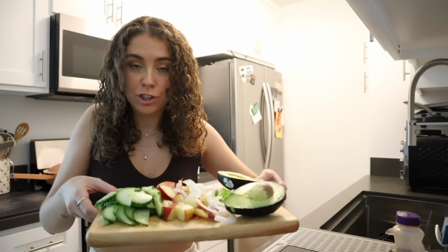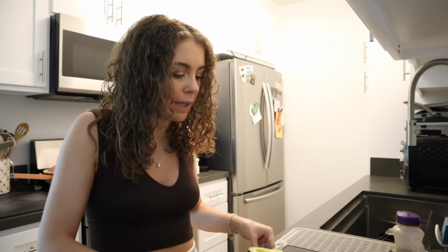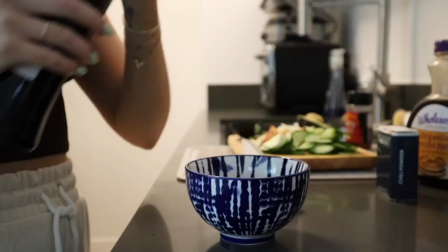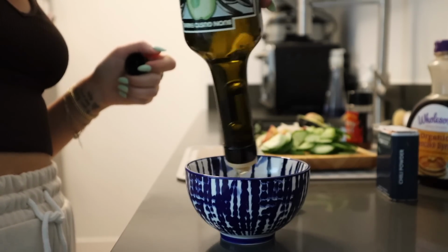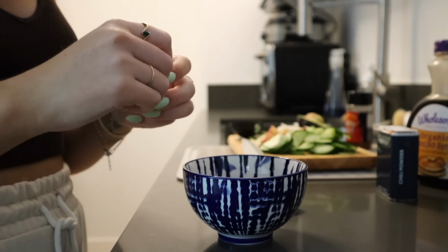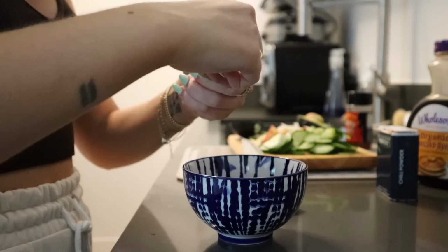Alrighty, we have everything chopped up now, called an audible, and added some white onion into this as well. I thought that would be yummy. Skipping the tomatoes though. And now that we have this all chopped, let's make our dressing. Okay, we are starting with a nice glug of olive oil. This is a really nice one from the farmer's market that I love. Next up, lemon juice. I totally forgot to mention this when we were going through ingredients, but here we are.